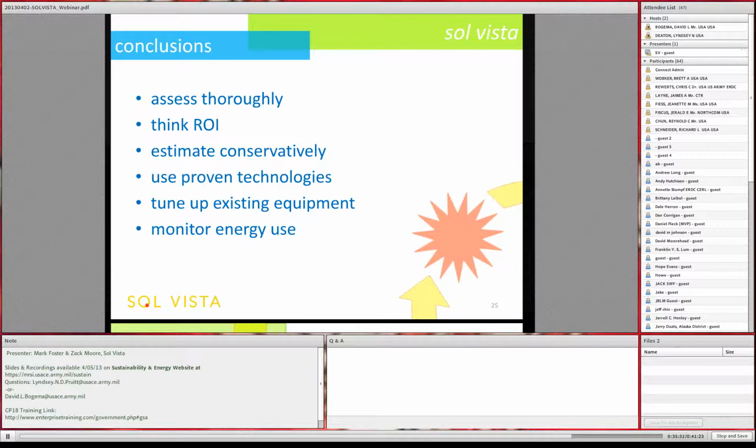So again, to summarize, you have to assess thoroughly, always think dollars and cents and return on investment. In your estimates, be conservative. Try to use proven technologies. There's a lot of snake oil out there. Talk to the folks that you know in industry. Don't take our word for it on what works, and ultimately it's different for each building and operations at each building. Try to focus on retrocommissioning and tuning up existing equipment.